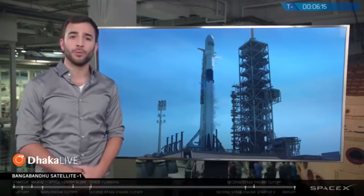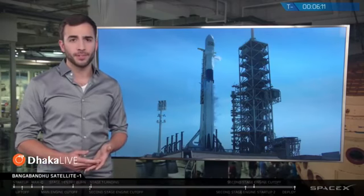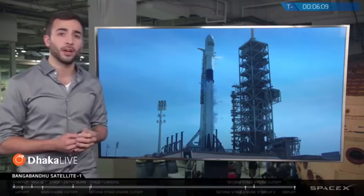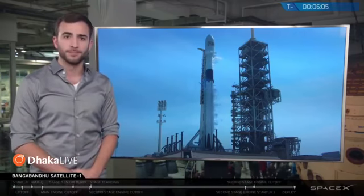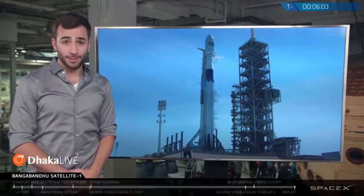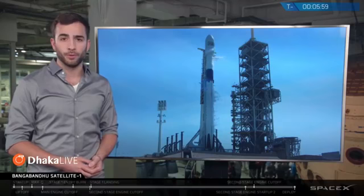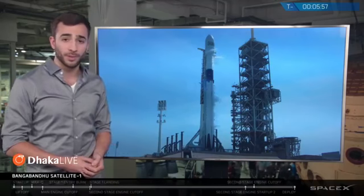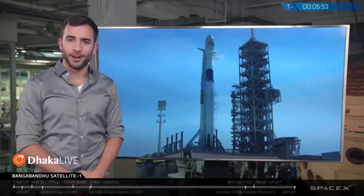Bangabandhu Satellite-1 will stay protected inside that fairing all the way up until about 3.5 minutes into flight. The fairing protects the satellite on ascent, but once we escape Earth's atmosphere, it's no longer needed and we pop it off. We are not attempting to recover this fairing on today's mission, but it's something that we'll look forward to do in future missions. So with just about 5 or 6 minutes left in the countdown, let's check in with Michael on how the rocket is doing.